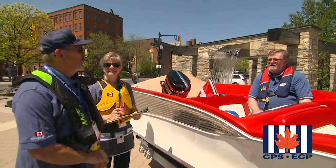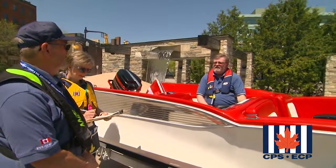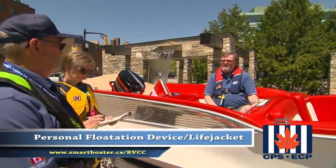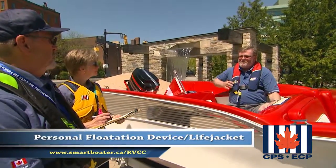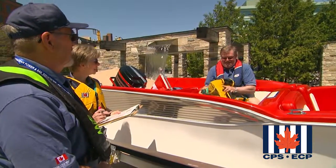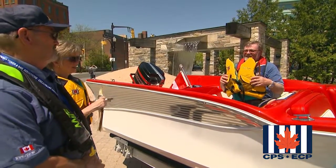John, as you know, Transport Canada has a number of different requirements depending on vessel size for your safety. So the first thing I'd like to see is your personal flotation device, your PFD. I see you wearing one. That's very good. You do know that if you're not wearing that, it's not a valid life-saving device? Yep, check his date. And his, okay.